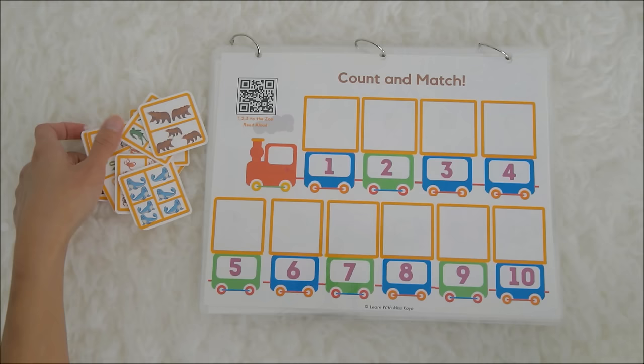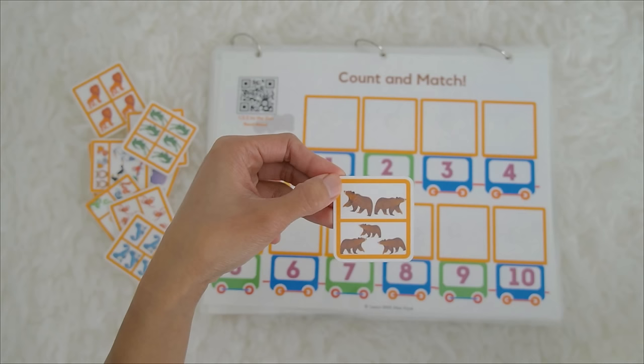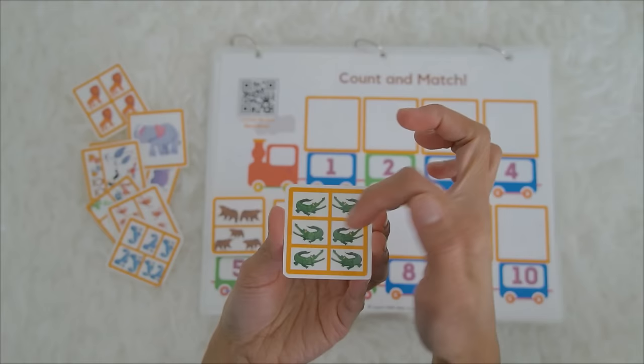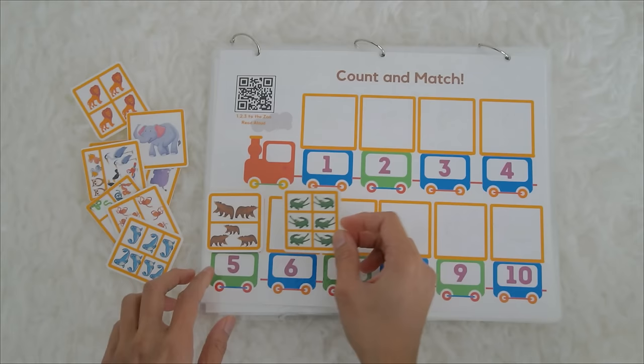Let's start with this. Let's count. 1, 2, 3, 4, 5. There are 5 bears here. Which number is number 5? Yes, this is number 5. Next picture. Let's count the crocodiles. 1, 2, 3, 4, 5, 6. How many crocodiles? 6. Where is number 6? This is number 6. Let's put the picture here.